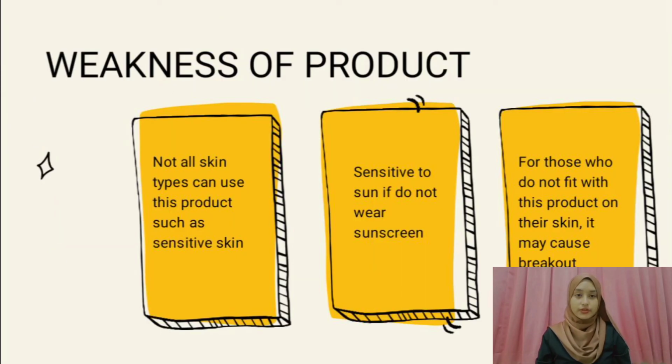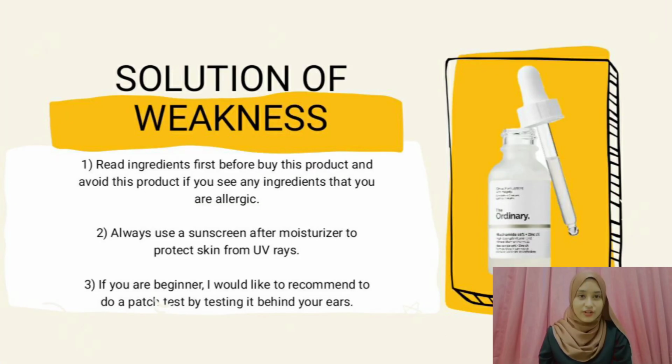Every product will have its own pros and cons. The same goes for this product. Not all skin types can use this product. So, first of all, you must read the ingredients before buying the product. This is to avoid the ingredients that can make you suffer. Secondly, you should wear sunscreen after moisturizer to protect skin from UV rays.